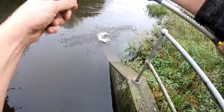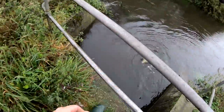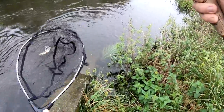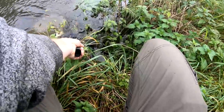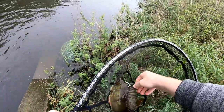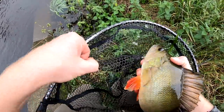Fish, big perch. That's what I've been looking for. It's not quite a 2 pounder, but it's the sort of size I'm after. Probably just under 2 pound. Really nice looking dorsal fin, great condition fish. A little bit pale, it's due to the mucky conditions for so long.